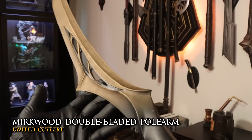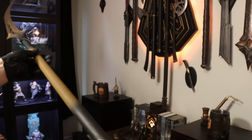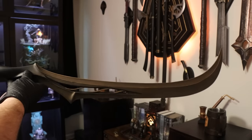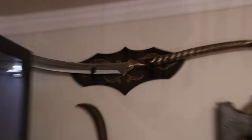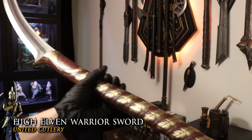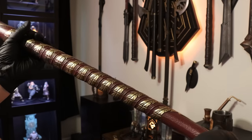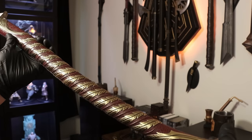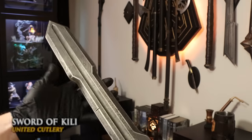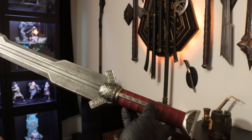On the left side of the wall is the Mirkwood Double-Bladed Polearm by United Cutlery. Above that is the United Cutlery High Elven Warrior Sword. I love the gold on this one. Next is the Sword of Kili by United Cutlery. I love how the dwarvish weapons have a stone look to them.